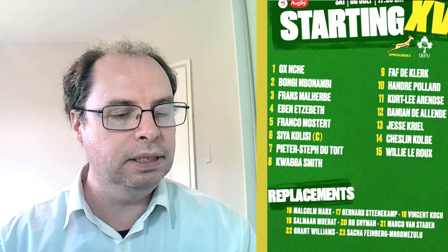But of this team, this starting team of the 15, 12 of them started the Rugby World Cup final against New Zealand, obviously, where South Africa won and are world champions. And then the other three who didn't start, Oxenchey, Quagga Smith and Willie LaRue, came off the bench in that game as well. So basically 15 World Cup winners in the starting 15 there. And then on the bench, they've got one more, Orji Sneyman. And then the rest of the bench didn't feature in the World Cup final, but they're still quality players. Some of them they would have liked to have available for that final as well.